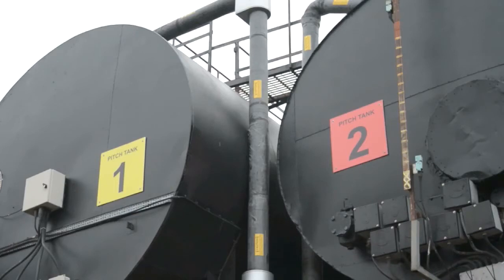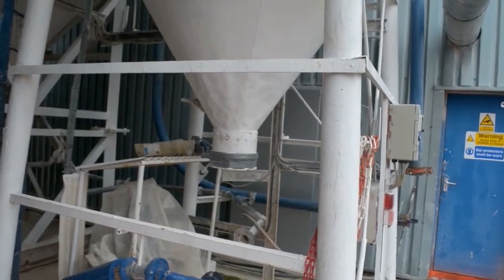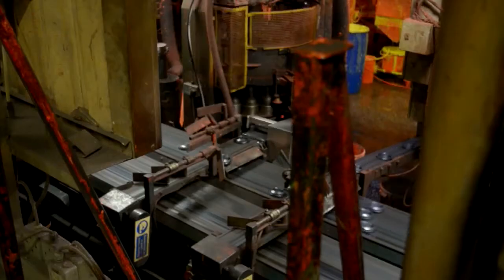We've taken two raw materials: pitch and chalk. The pitch comes in liquid form, and the chalk obviously comes in powder form. They are fed by the lorries into these machines out here and into the silos there. We'll go into the factory in a minute where we'll show you where they are mixed, and they become the base of a clay pigeon.